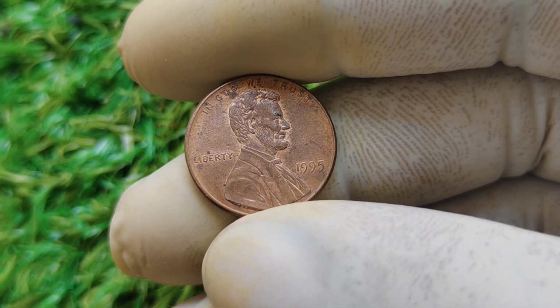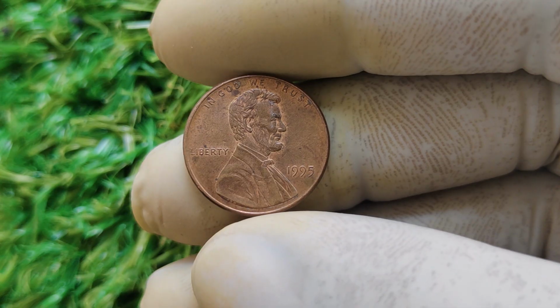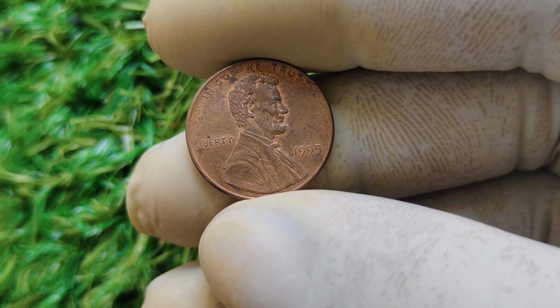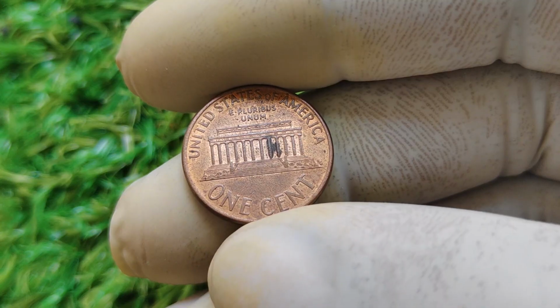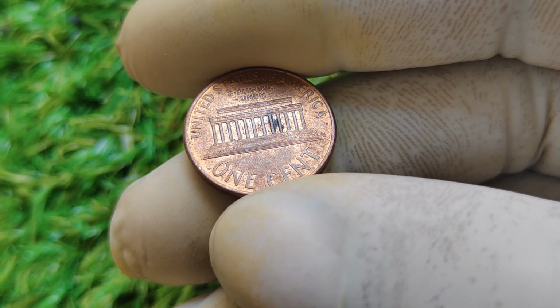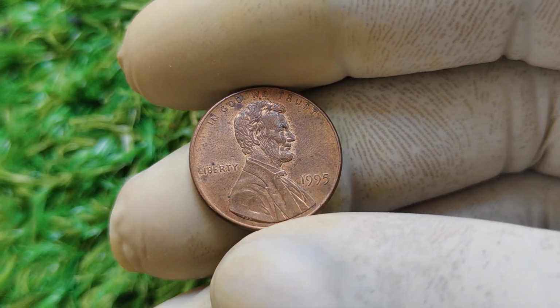No mint mark explained. The 1995 Lincoln penny was minted in Philadelphia, Denver, and San Francisco. However, Philadelphia minted coins typically do not carry a mint mark, which is why these coins appear without any letter beneath the date. While a no mint mark in itself isn't rare for Philadelphia pennies, some variations in the 1995 issue have made certain coins incredibly valuable.